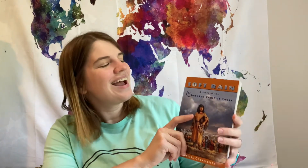And then the last one that we read, I think most recently, was Soft Rain, and I think this is with the geography series that they have. And this is about the Cherokee Trail of Tears. And it was really interesting because my daughter didn't know as much. And we like to go down to the Smoky Mountains. And so we were able to kind of picture it. We have been to Cherokee, the town. And so I think that helped since we go there sometimes. And so she really latched onto this story. So we have enjoyed some of the history books as well.